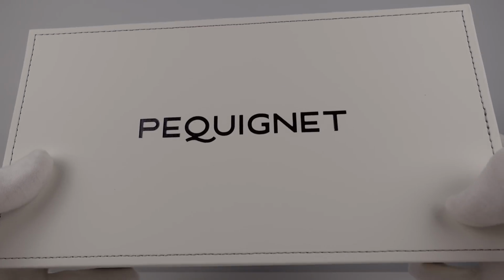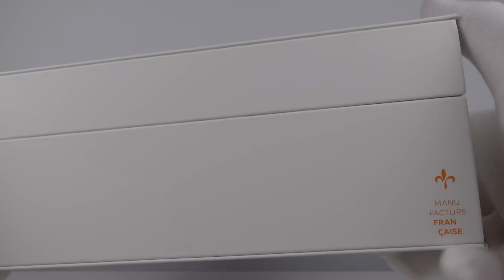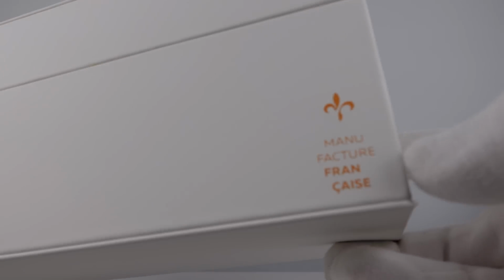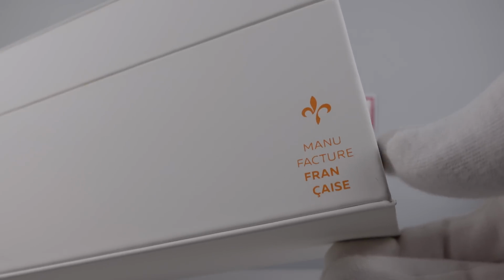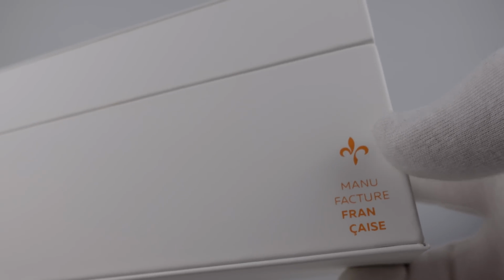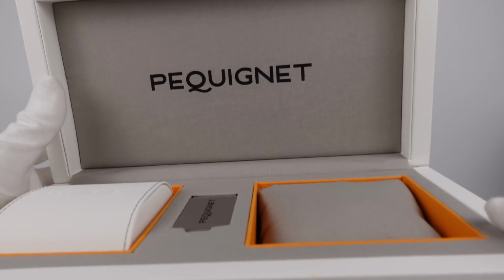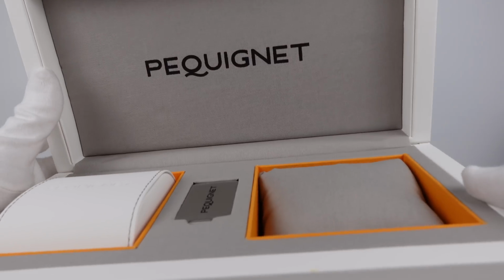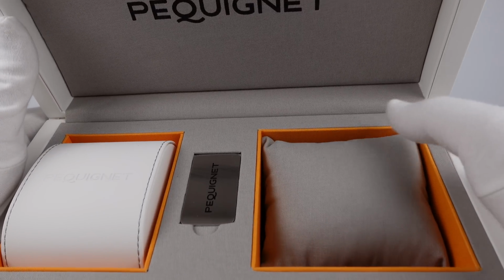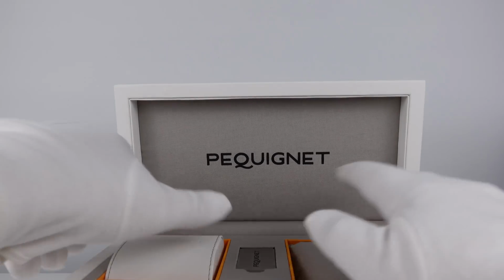So nicely finished in white vinyl with stitching around the perimeter of the lid, Pequignet branded to the lid, and on the front we have Manufacture Francais, because Pequignet watches and also their in-house calibers are manufactured in Morteau in France, and also the brand emblem. Hinge lid, which is spring loaded. And the interior has a contrasting grey velour fabric, which is finished to a good standard, and also contrasting orange fabric to the cutouts in the base.